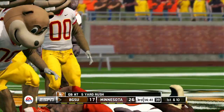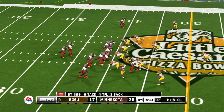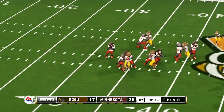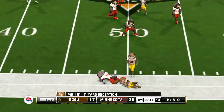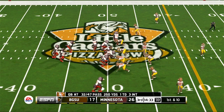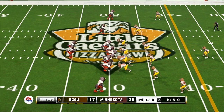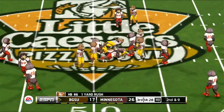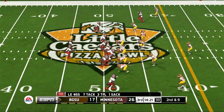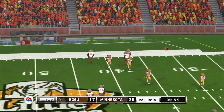And they get nice yardage on that run. Pulls it in, first down, and he's knocked out of bounds. He makes it out to maybe the 49-yard line. No gain. That brings up second and nine. And he just gets rid of it.